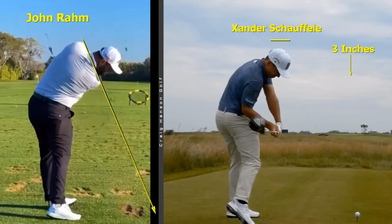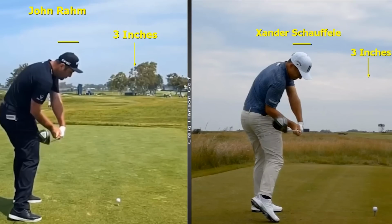Now, guys, later in the video, we're going to have a look at some amazing positions coming down and look at the similarities of these great ball strikers. The closer you get, the better you hit. Now, let's have a look at some drills. Stay in the video, you're going to enjoy it. I'm going to get through some really great information and get on the path to hit the ball much better.